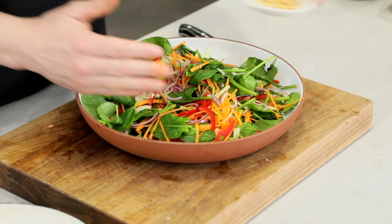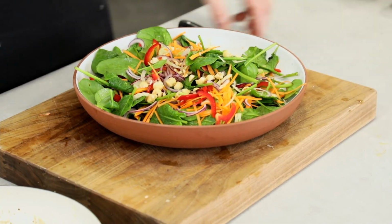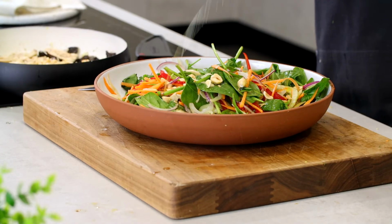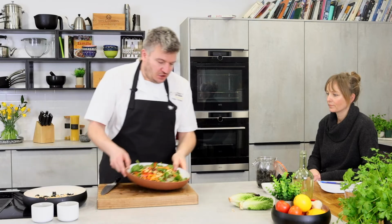And then we're going to take our roasted walnuts. So we've got some nice crunch. You could have some seeds in there. You could add whatever you like. I'm going to add a little bit of olive oil there just for that kind of silkiness and that texture. So we've got our slaw there. We've got our chicken, and we're going to mix that up now.